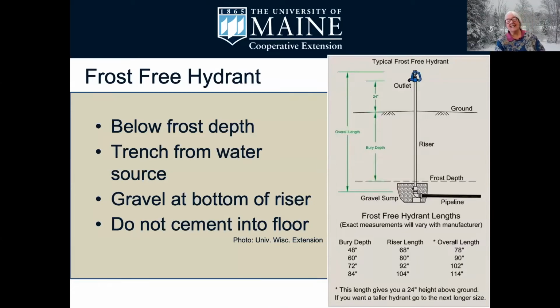This is a schematic of a frost-free hydrant. When you put a frost-free hydrant in, it's very important that the riser goes down below the frost level. And you see down at the bottom, it says gravel sump. The larger pieces of gravel or stone you can have down there, that's where the water that collects in the riser is going to drain out every time you open the handle. And the pipeline just goes to your water source. But it's very important to have that gravel sump down below the frost depth.